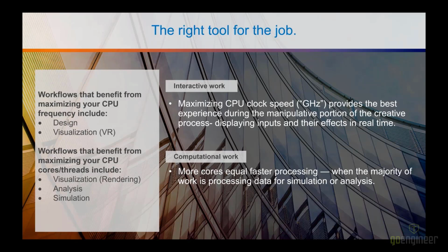Now, a lot of people ask me, what about, Scott, what if I'm doing both of those things? What do I do? Well, we've thought about that, and that's really where Intel's done some great stuff, NVIDIA's done some great stuff to balance the systems so that you can take advantage of both computational workloads and interactive workloads by designing the system correctly.